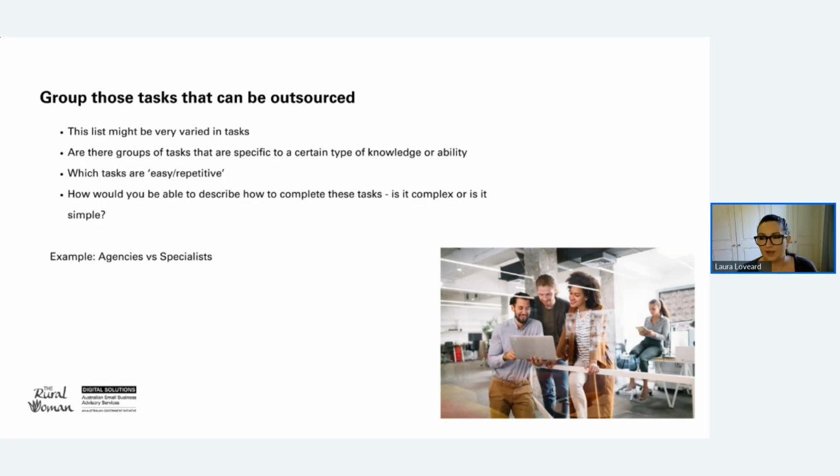But that's something that you're more than happy for a third party to do, and they can send you back a research sheet with all the information that they've collected from that call. And then how would you be able to describe how to complete those tasks? Is it complicated or is it simple? The ones that are simple, you can look again. Can any of them be automated or integrated instead? If not, that's fine. You could create a template.